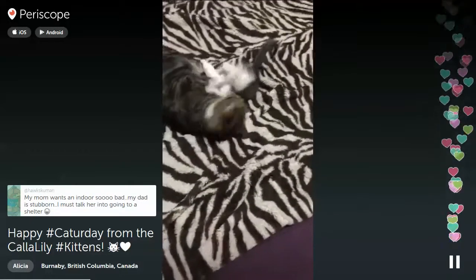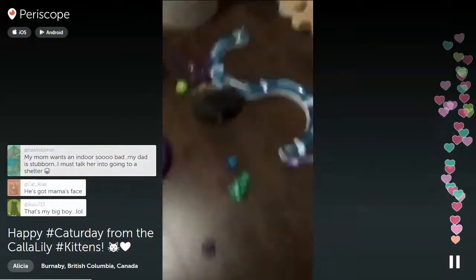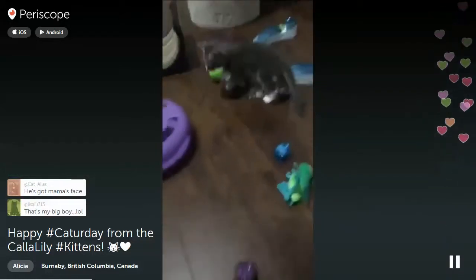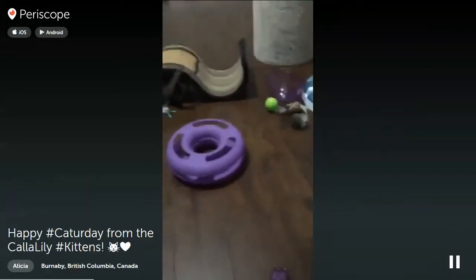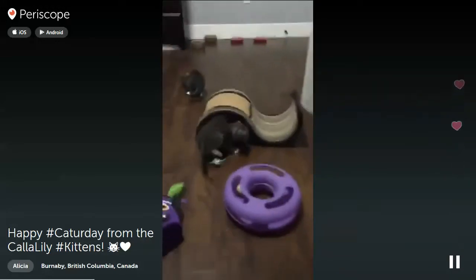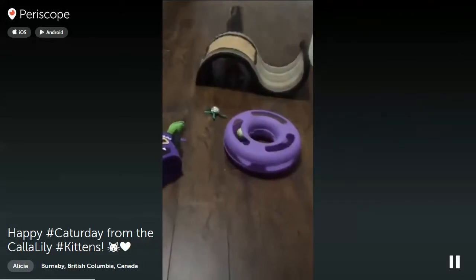Yes, go to a shelter. That's the best place you can go. You are supporting the cause of spay and neutering your pets, as well as proper pet ownership. The adoption fee goes towards their spay and their neuter and all their shots, so it's really worth it.